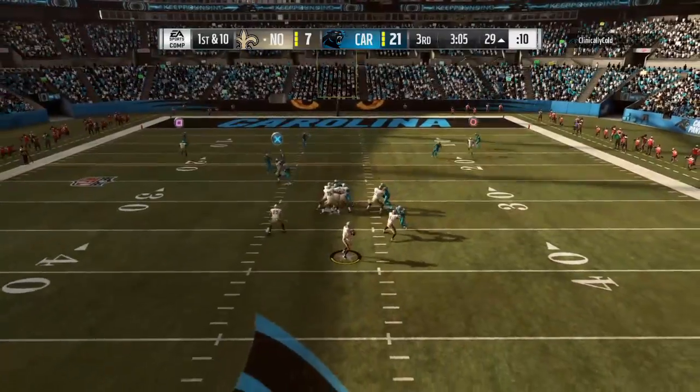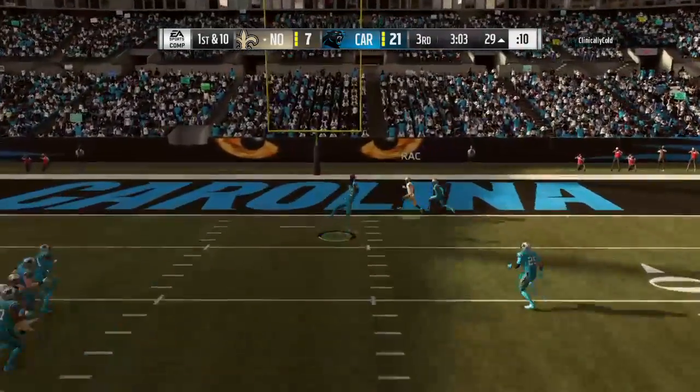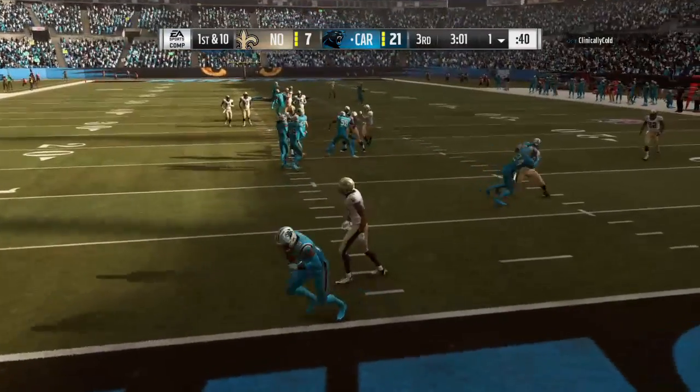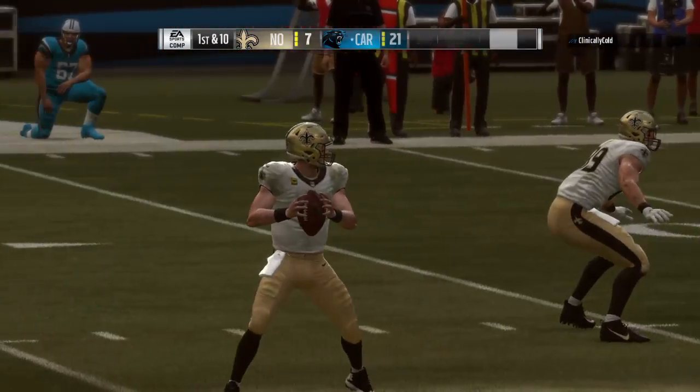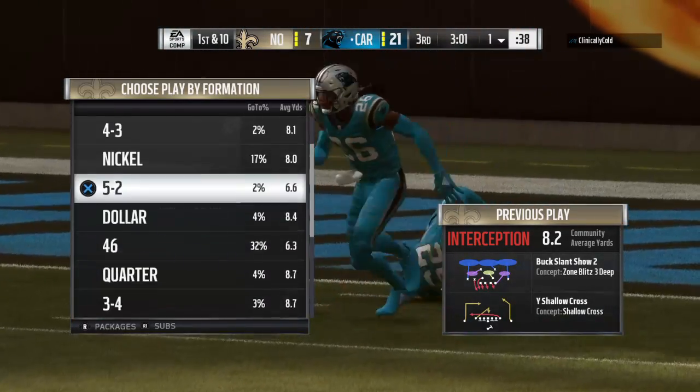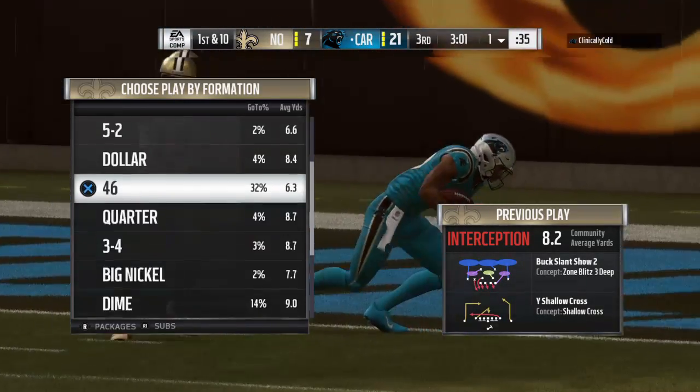Breeze now on first down. He's going to go up top for the end zone. Looking for Ginn, and it's intercepted. Picked off by Mike Adams. And a big turnover there as his guys will get the football back. So that's back-to-back drives where they've thrown an interception.